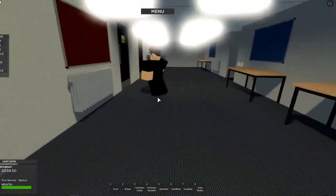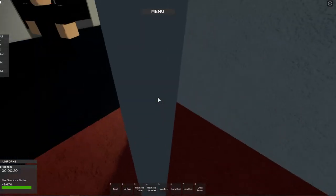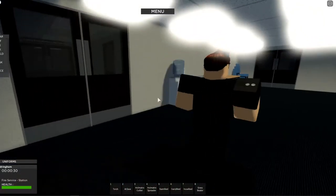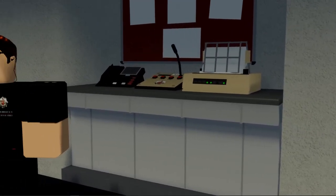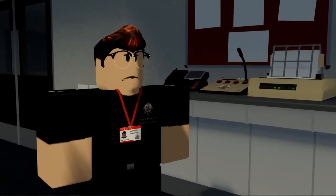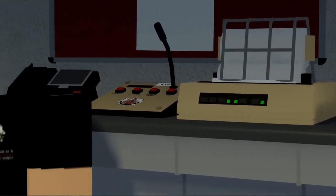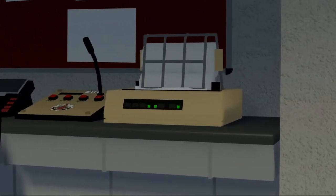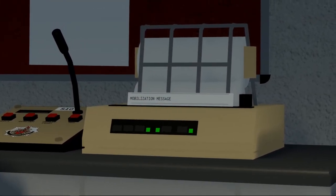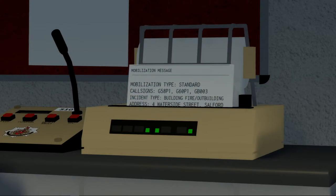Heading downstairs, we can drop down the pole drop. So first of all, this is our main area where we can all gather. So this is kind of like a muster point. And this is the console. So through here, we get all of our mobilization messages on the printer, as I'll demonstrate. We can then see what call out we get and where it is, any additional information and stuff like that.